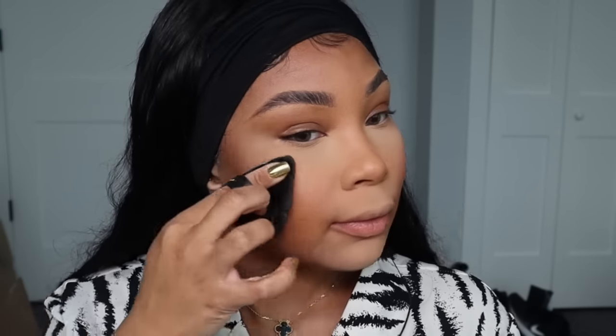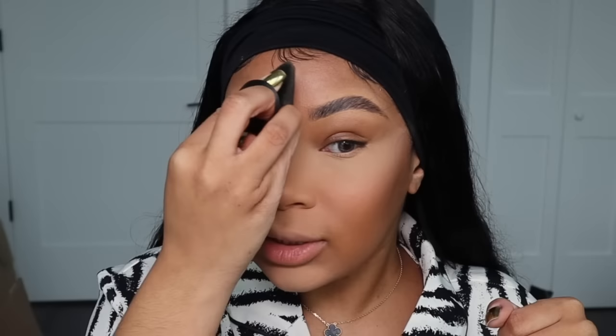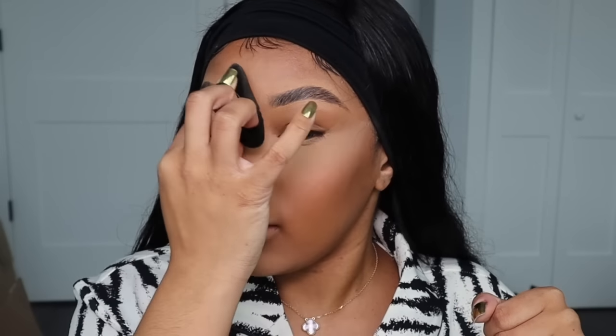Okay, and then the next place that I go is my chin because I always want to make sure I balance my face out. So my chin is the next important place. If this is set and this is a certain color, I want to make sure that the bottom is set because then it's going to balance out my face. And then I'm going to go around my mouth, and use the tiniest bit to just set this area and make it matte. Now, if I was to ever do any more, I'd look crazy. Okay, perfect, perfect, perfect.